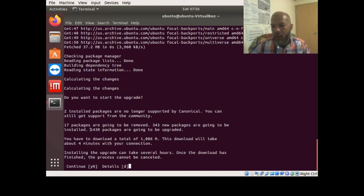And 1,430 packages are going to be upgraded. See here, it says you have to download a total of 1,086 megs. That's a little over a gig. This download will take about 4 minutes with your connection. Okay, it says installing the upgrade can take several hours. Once the download has finished, the process cannot be canceled.